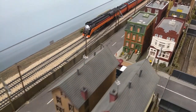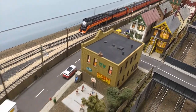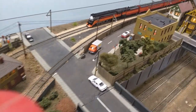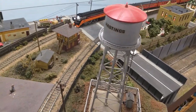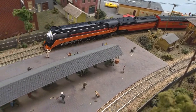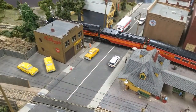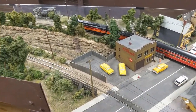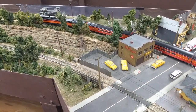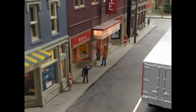Up above our little trench section on the westbound end of the passenger depot, we have the town of Hastings, and we'll follow this daylight through Hastings just to show it off a little bit. Hastings itself does not have much going on railroad-wise. It's pretty much here just for scenic enjoyment, and that includes the interiors as well.